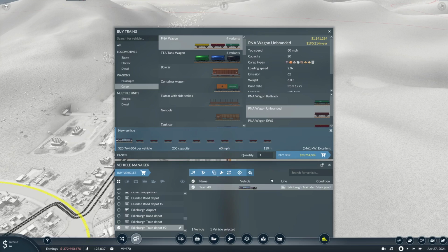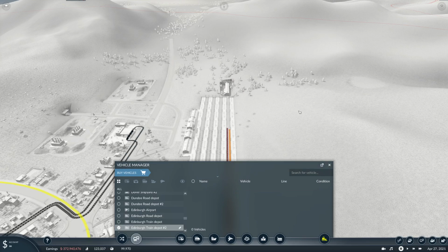Set it on line 1. Okay, so long. Farewell. Good hunting there. Right, it's time to pray, people. I don't know why, but for some reason, when I buy trains and add them to a line, it takes really long. I think it's like a modding thing. I mean, before it took really long, but now it takes really, really long. I'm pretty sure this is going to crash. No.